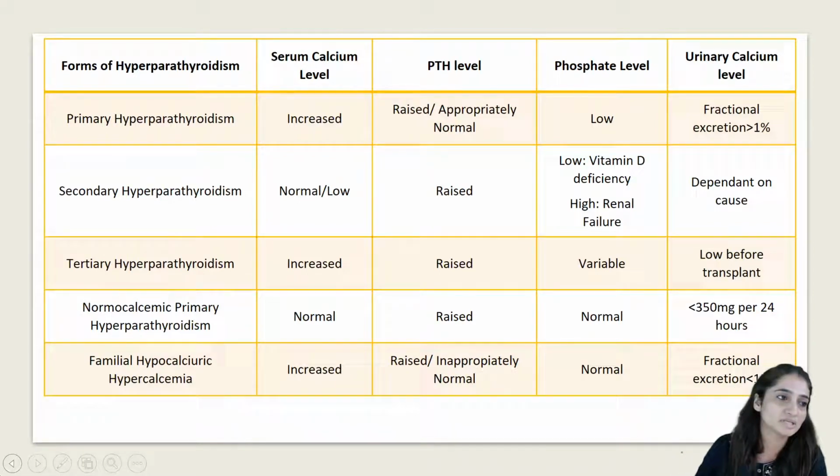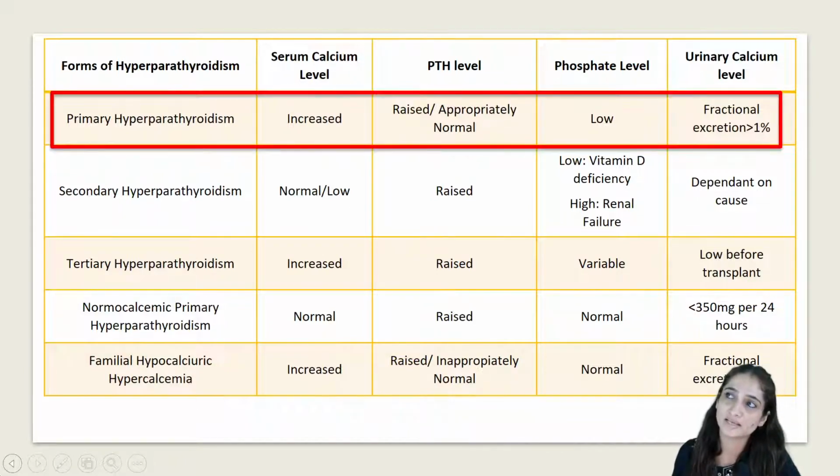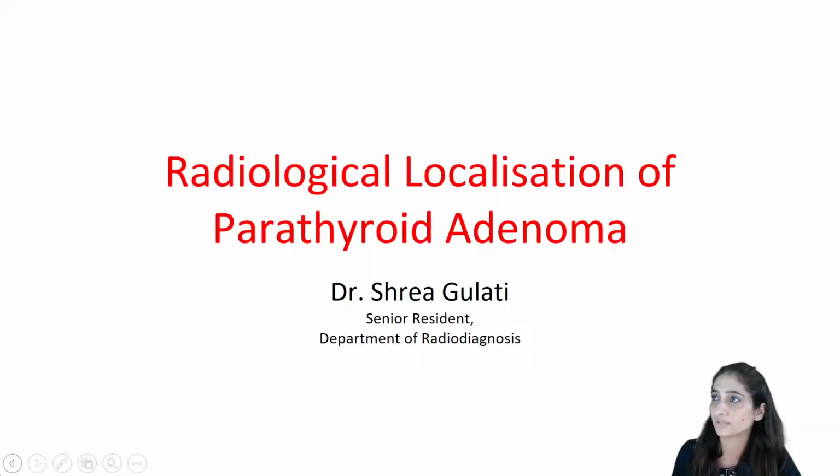So this is just a table which depicts various other causes of hyperparathyroidism. But in our case, that is primary hyperparathyroidism, we see that there is raised serum calcium, the parathormone levels are raised or appropriately normal, the phosphate levels are usually low, and there is urinary calcium excretion of more than 1%.